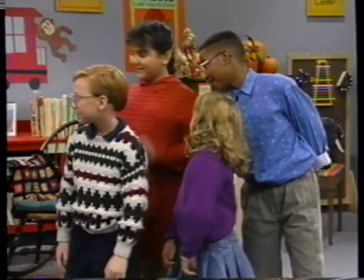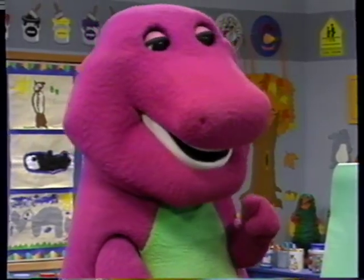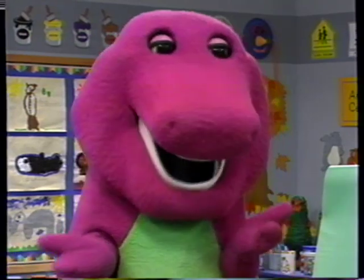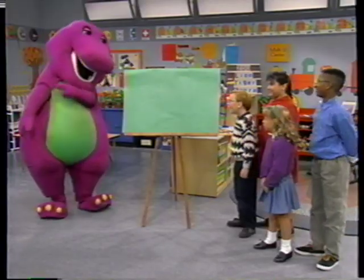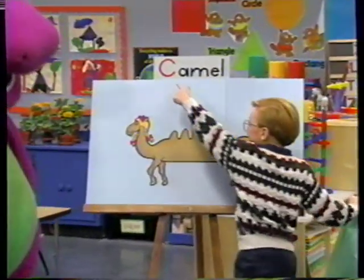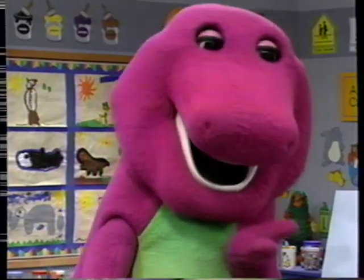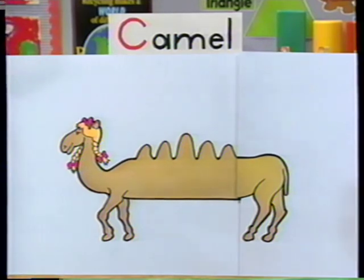Let's see, what could it be? An animal that lives in the desert, has a hump on its back, and a name that starts with C. Is it a camel? C for camel.